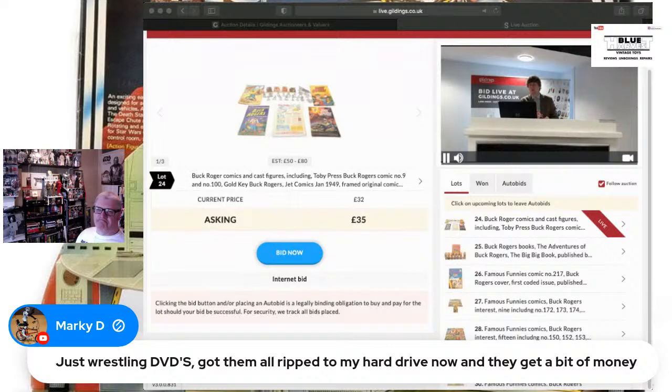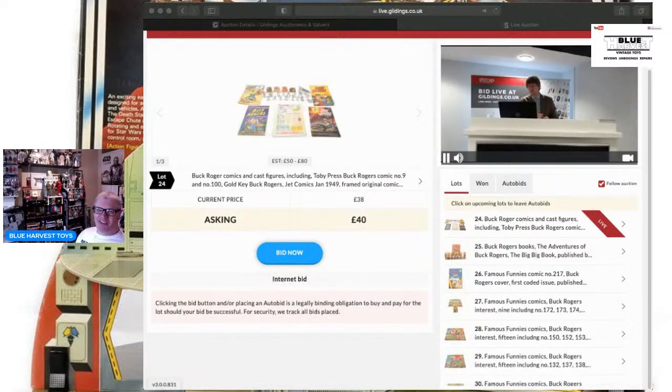They start at 32, 35, 38, 40. Not into wrestling. Only Sasha Banks, obviously. 45, 48, 50 on Invaluable. Any further bids at 50 on Invaluable? 55. I need to get this red card out of my sights. 55 pounds. They're warning that it's 55 on the saleroom.